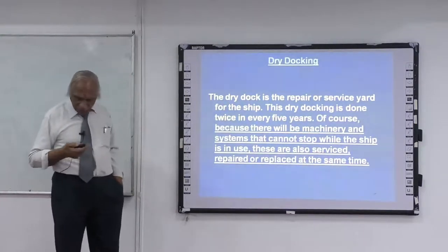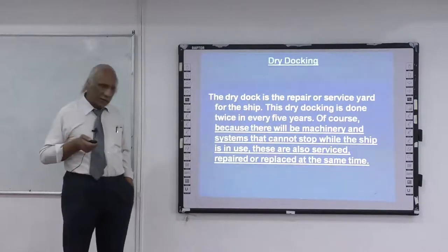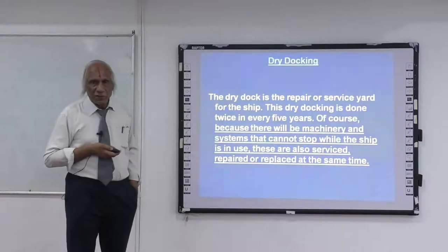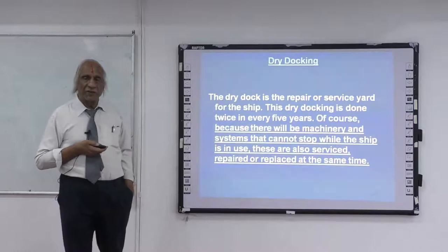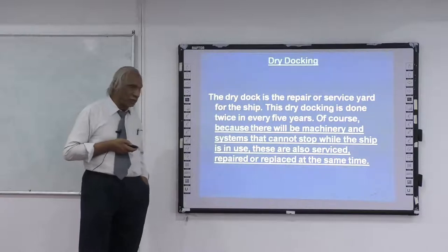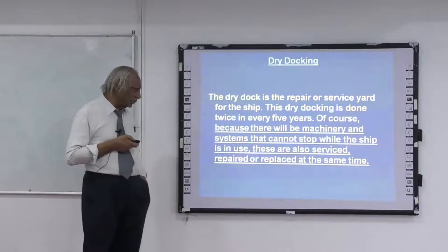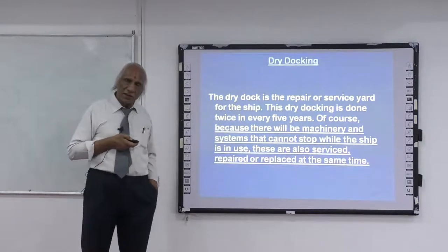So, as I mentioned earlier, in a five year period of time, there will be two dry dockings. Sometimes we get exceptional circumstances where we can't avoid an extended dry dock, but in that case, in lieu of a dry dock, the classification society may allow inspection of the hull while the ship is afloat, by sending divers who will go around the ship and, at the nominated places pointed out by the surveyor, carry out the thickness gauging and give you a report.